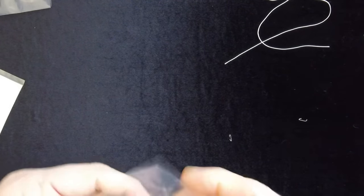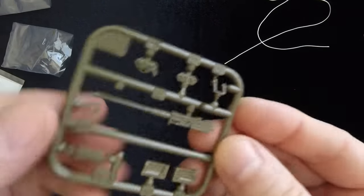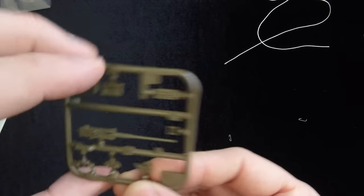I'll go ahead and quickly look at the 50 cal. Yep, I think that's one we've seen before. But nice detail there. Not fantastic, but nice.